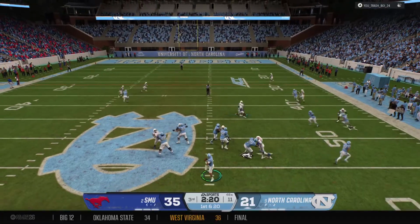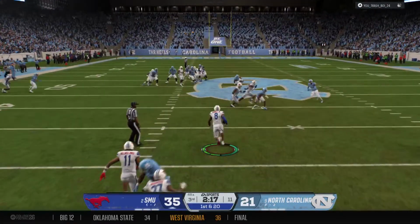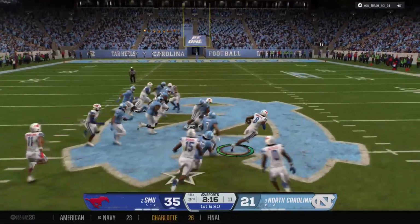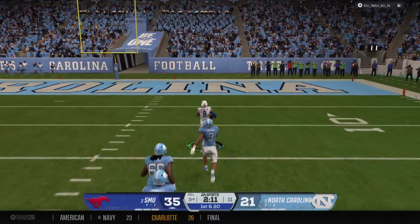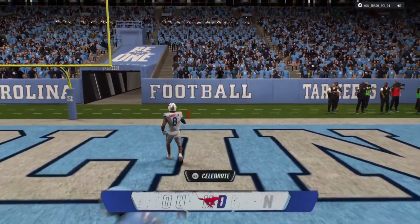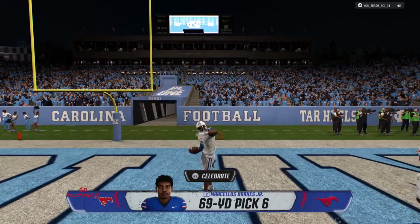Back to throw. It's Lopez. Quick throw over the middle. It's picked off. He tried to fire the ball into a tight window. Could take it all the way. Inside the 30. Crosses the 10. Touchdown, Mustangs. The defense gets involved in the scoring.